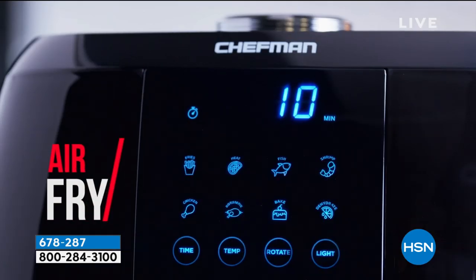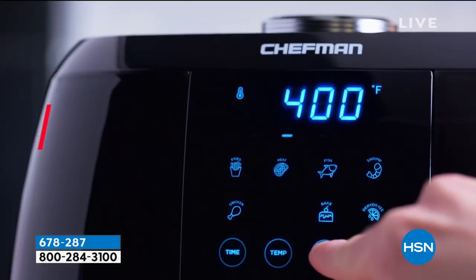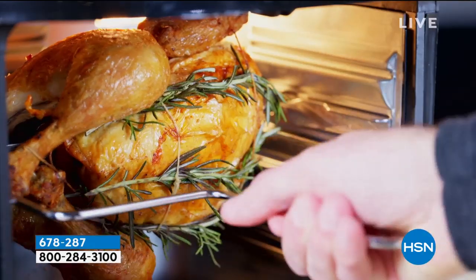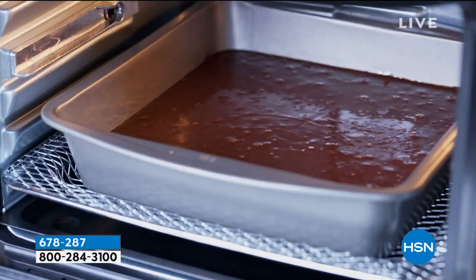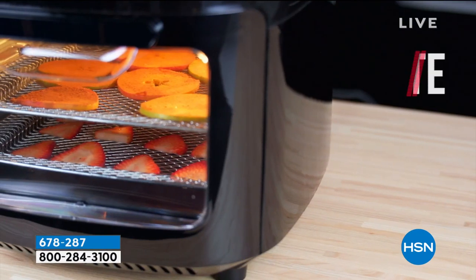Yes. This is air frying. This is going to bake. This is going to dehydrate. And I love the ease and simplicity of the controls. Because of the presets, if you don't know what to do, it already knows what to do for you. If you want to customize, if you want to tweak that a little longer, a little higher heat or lower heat, you can do whatever it is that you want. And you've got the double-decker trays that are included.